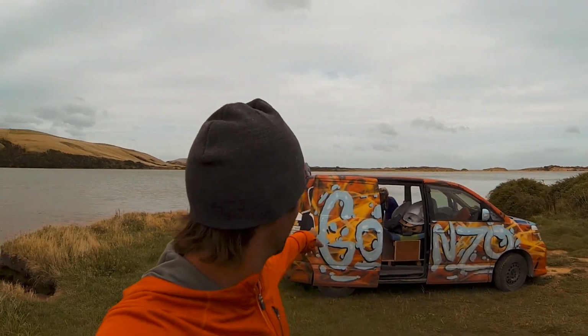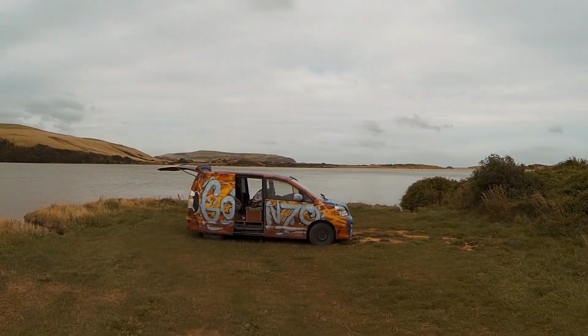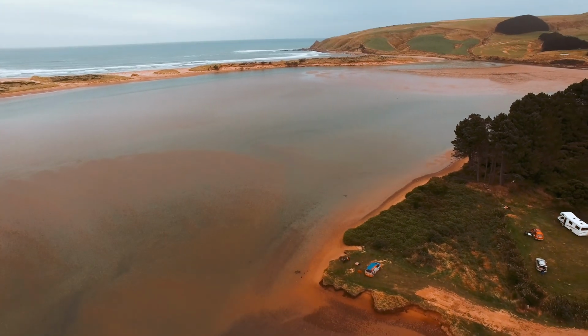The part that Allison was not playing up, that deserves to be played up, is this is our campsite right there, even though it looks like just a van parked in the middle of nowhere. We got the prime spot today. Prime spot.